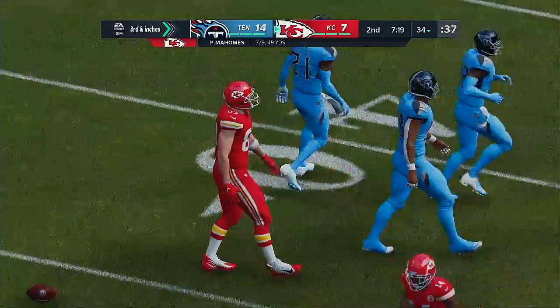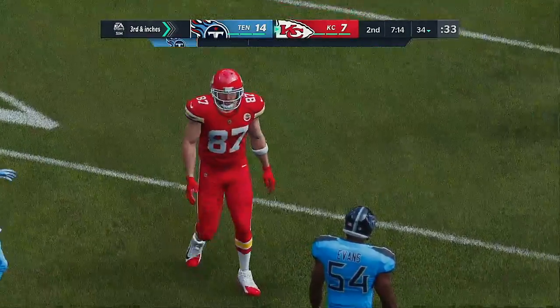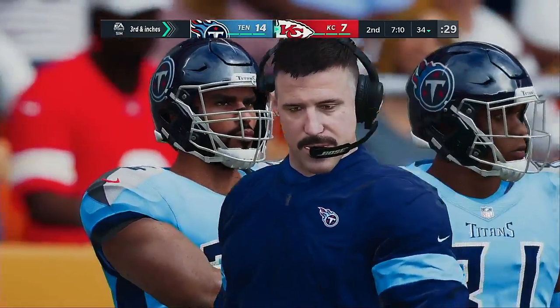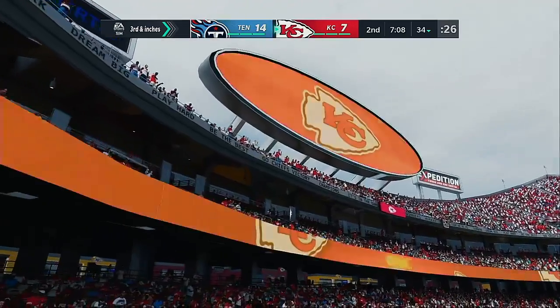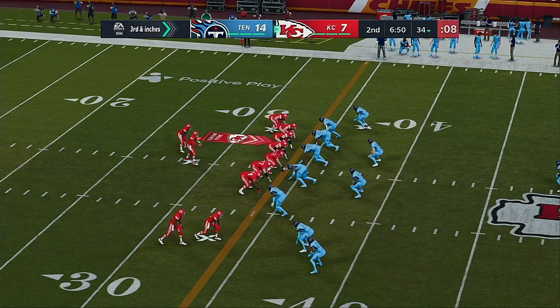It's a gain of 7, and that'll bring up what looks to be a 3rd and inches. Can't be more than a half foot. Let's not quibble about the gain there on second down. That was a positive play because that was a take-what-you-can-get situation. Got out to the tight end. Now gives a much better opportunity to convert on third down.